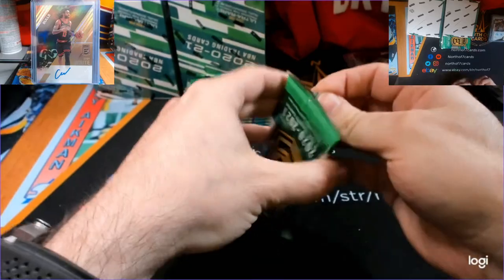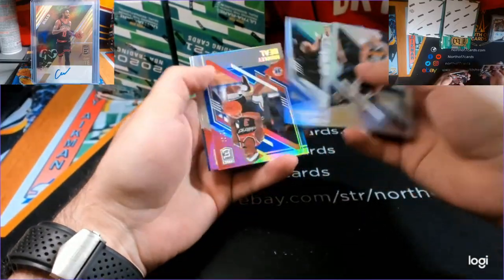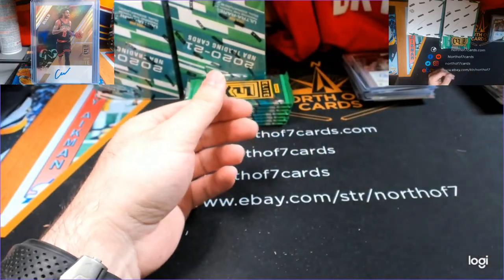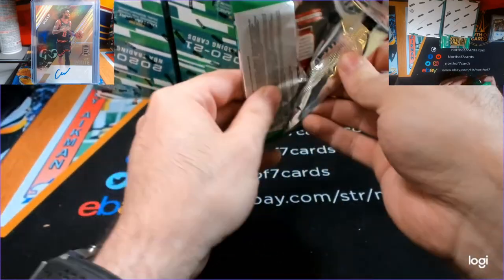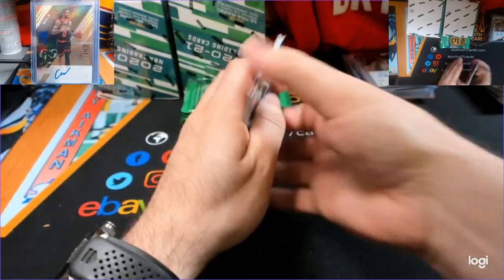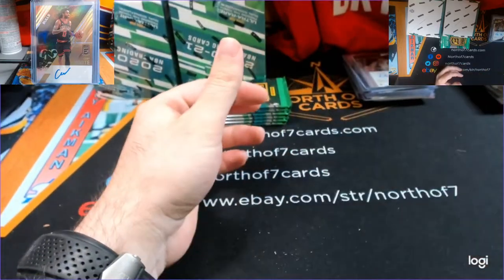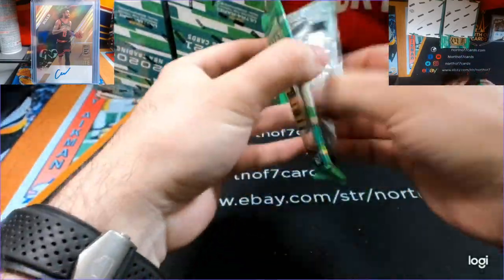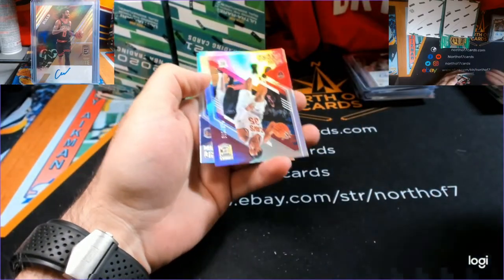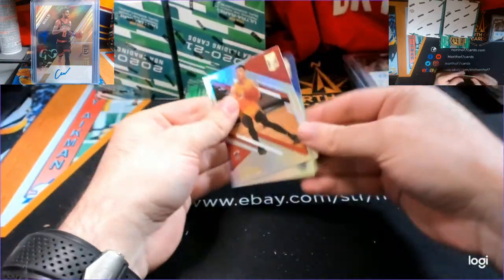Come on, dudes. Give it some kind of color, some parallel. Aaron Gordon, Porzingis. We have a Bradley Beal out of 99. Capela and Mike Conley. RJ Barrett, Randle. We have Ben Simmons, Giannis, and Damian Lillard. Jrue Holiday, Joker, Isaac Okoro. First time I think we've seen him in a while. 213 of 299. Draymond and Tyler Herro.